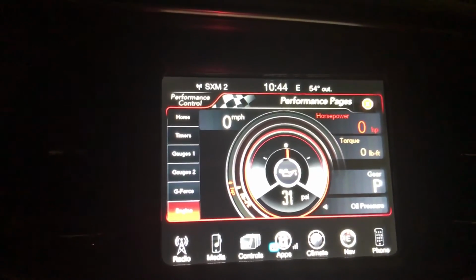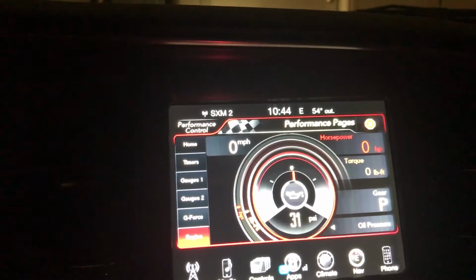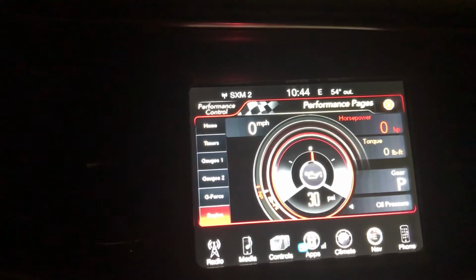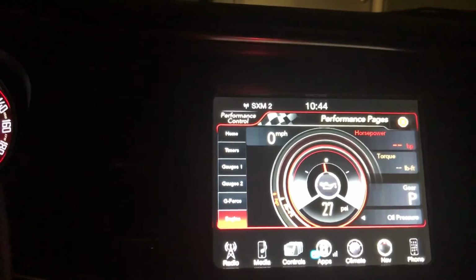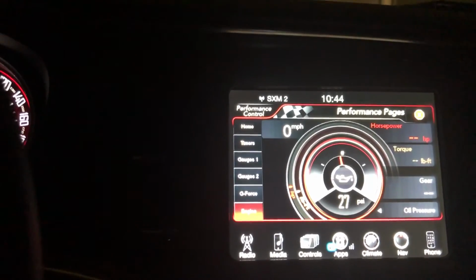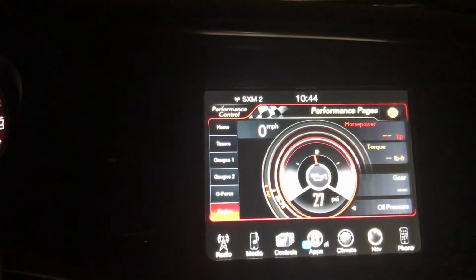I'm probably going to do some 0 to 60 times on the car next week. Well, actually, I want to wait until I get the 500-mile break-in period, so that way I can put the car in launch mode and launch the 0 to 60 times. I think that would be more fun. But I like to play around, so I might do a 0 to 60 even before the 500-mile break-in period. We'll see.